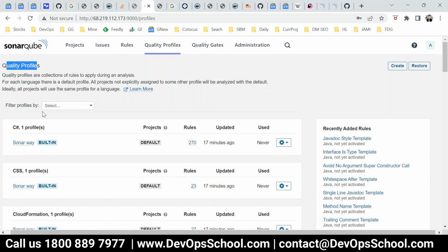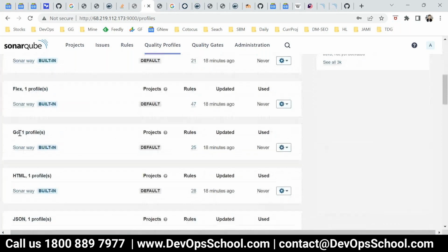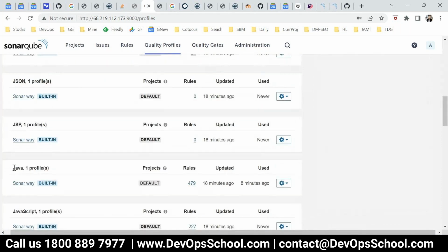I saw the issue has come. How come? SonarQube has created one default profile for every language. So this is for C Sharp, C++, Docker, Flex, Go, and Java. If you look at this profile, because it's a default, it has 479 rules. It was used by default. I did not specify. So this profile has this many rules.